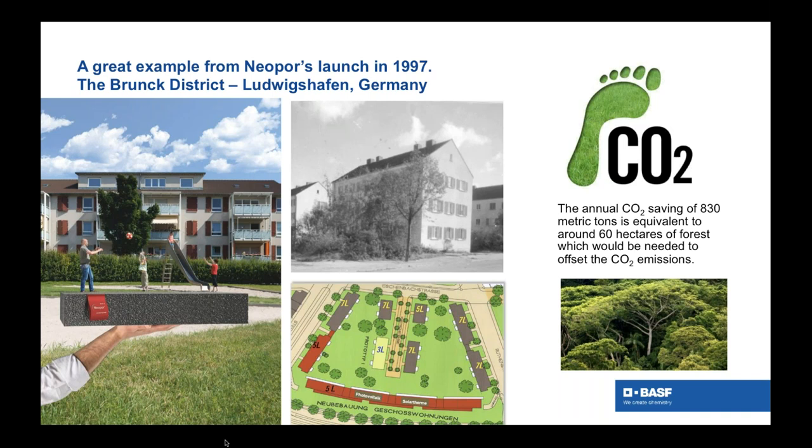So then by the late 90s, it was time for a full overhaul, and what it resulted in were some of the first 3-liter houses, in fact. So you see they're kind of in the middle of the photo, which 3-liter means that it's 3 liters of heating oil used per square meter annually, so very little to heat the homes. And you can see the substantial CO2 savings that those buildings have seen, not having to spend all of that heating oil to heat it year after year after year.